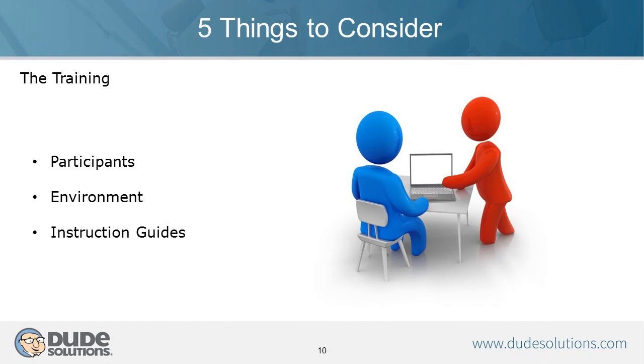Next, the training to use the CMMS itself. It's absolutely critical to the consistency, and consistency is important for good data quality. And I'm sure you've heard this a million times, but everybody will say it in implementing an application, a computer application: if you're putting garbage in, you're going to get garbage out.